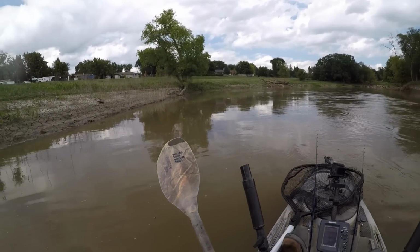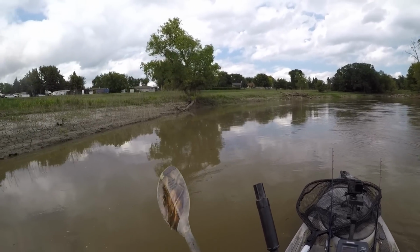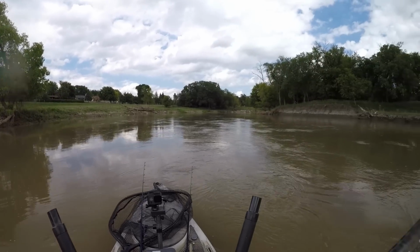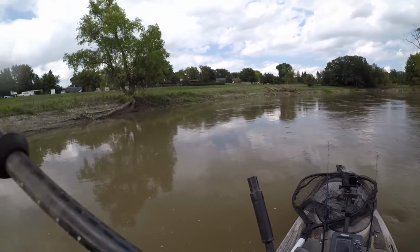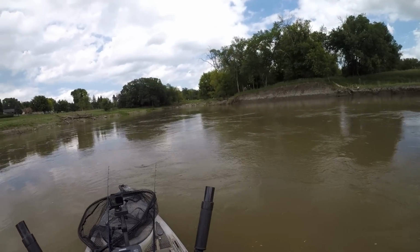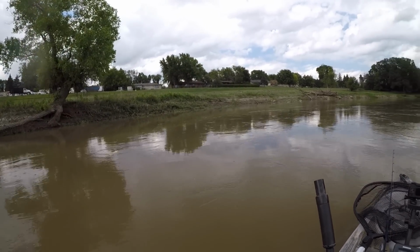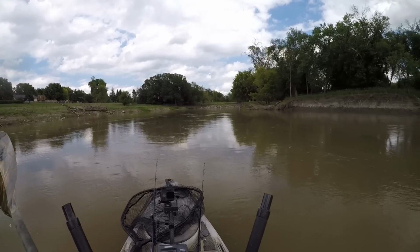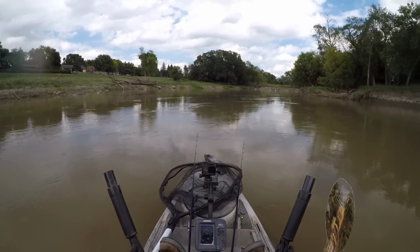Well, it looked fishy in here, but I gave it about a half hour and nothing. Yeah, it's been a little bit tough going today. It's about 3:30 right now. I think we launched at 10:30, 11. Got 2 fish in. Hoping it picks up a little bit as we get more into evening time out here. We'll see. I'd like to catch at least one more.